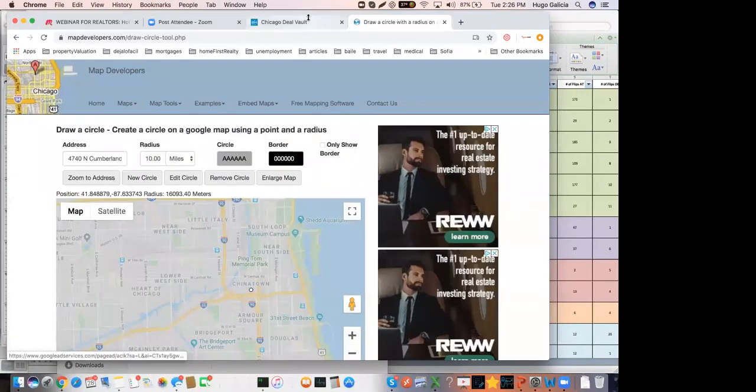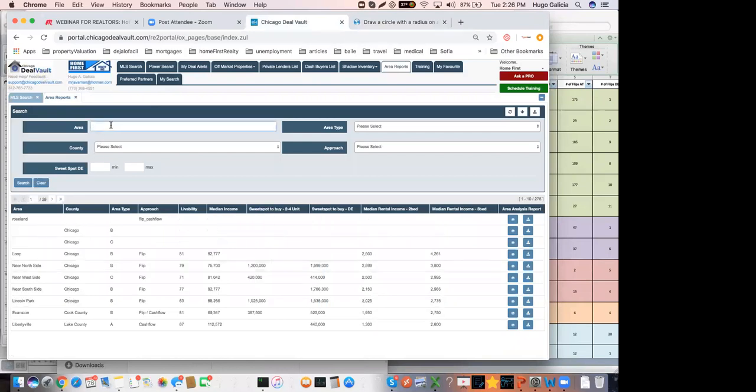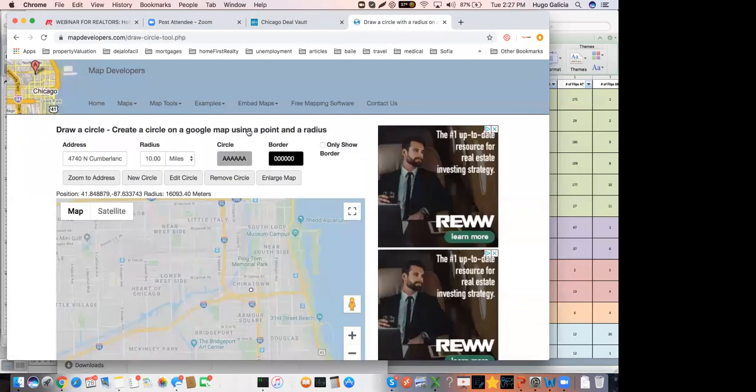Very simple. How do you look them up? Just type in the name right here. So I can clear, and let's say I want to know more about North Lawndale, for instance. What type of area is that? Boom, North Lawndale. Area type D. And then you can just open up the report, but just go over the radius from where you live.